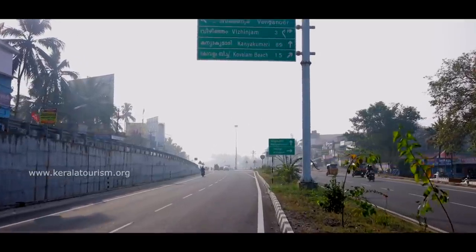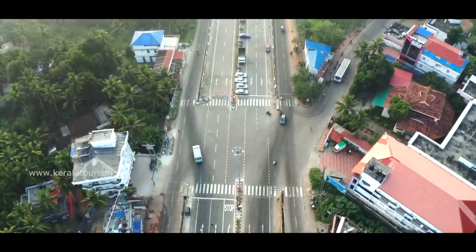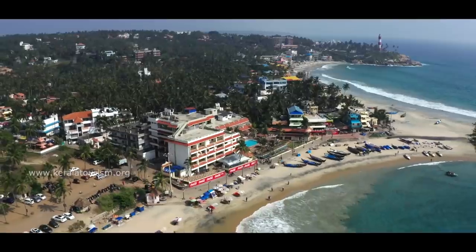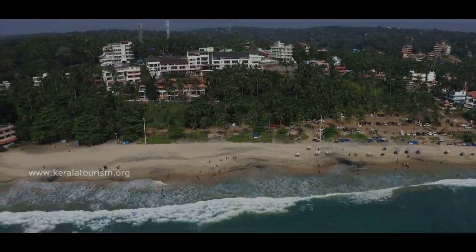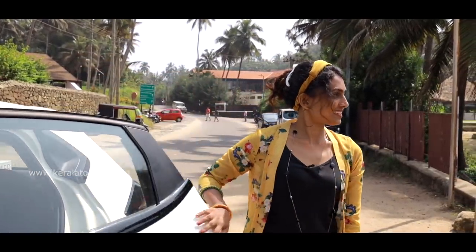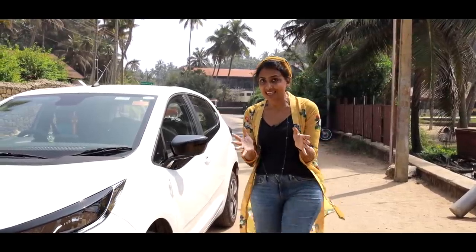So this is the Kovalam junction, and you're supposed to take a right from here to go to the beaches. There are a lot of exciting things waiting for us there, so keep following me for the next 2 hours. Okay guys, so I've just reached the Kovalam beach, and the beauty of Kovalam beach is not just limited to the palm trees and the beautiful seas, but there's a lot more to explore. I'm so excited, and let's get started.